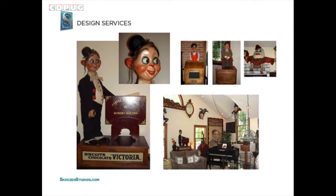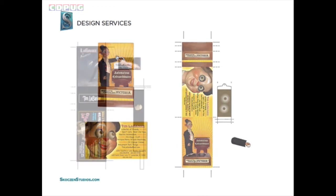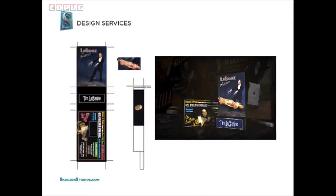I also have the ability to work with a great group of clients, and this was a particular client of mine that collects automatons, and he wanted to have a business card made, but he wanted something that moved. He didn't want just a regular flat 2D business card. So here's the actual business card, the automaton. The card mimics the movement of the automaton, and his eyes in the back actually move like the actual automaton. And about 2 years later, he decided he wanted another card, same workings, but something along the theme of magic, because he's also a magician.